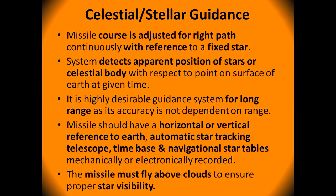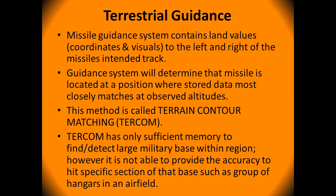Wherever you go on Earth within the same hemisphere, you will be able to see the star. You need the horizontal or vertical reference to Earth, a star tracker, and along with that a time base, because you must know the time differences as the Earth is continuously rotating. Therefore, you must know how much time has elapsed, and accordingly we must have a navigational star table as well, which tells which star will be seen at what particular time, to be chosen as a reference. But there's a problem. The missile must fly above the clouds so that it can actually see the star.